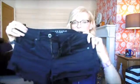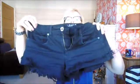These cost me probably about 30-something pounds, but you know, perfect. Nice little phrase at the bottom, not too short on the bum. It does hang down, so there's no cheek action going on. So I'm glad I got those.